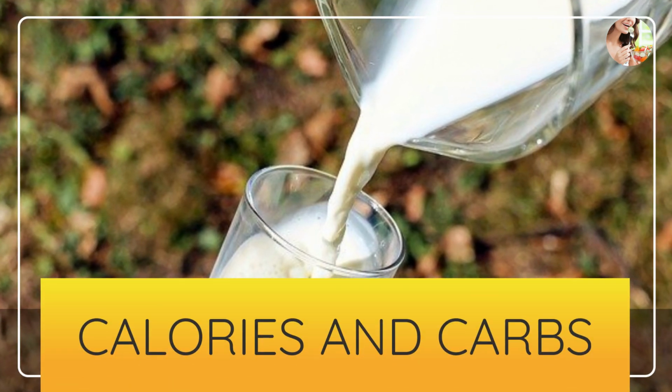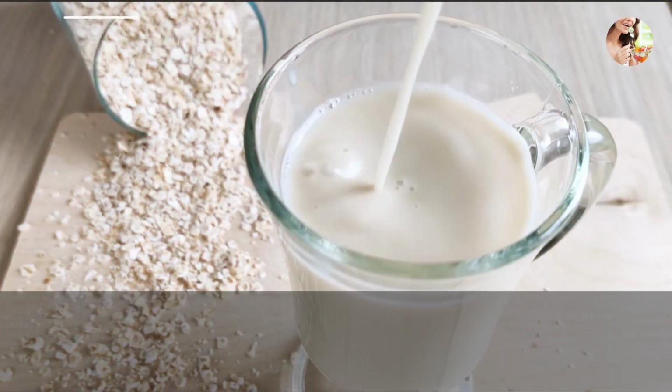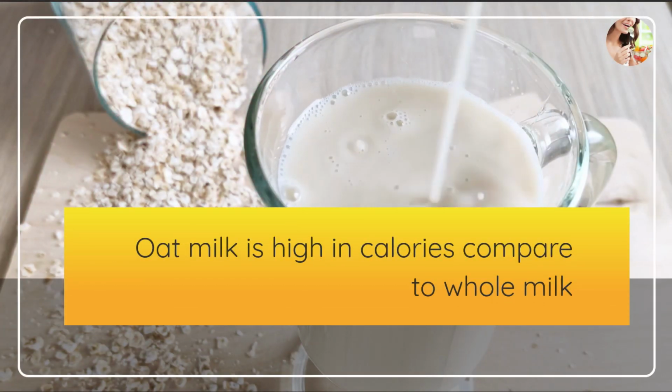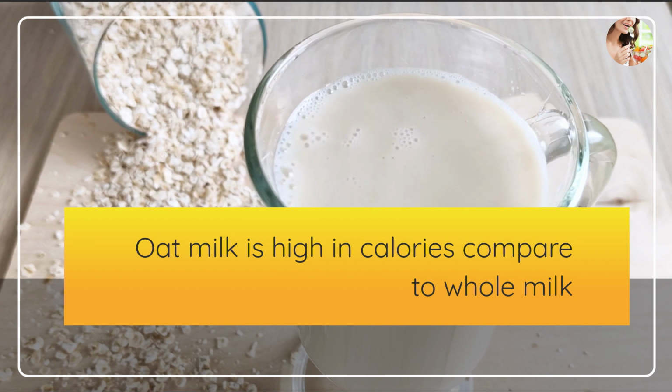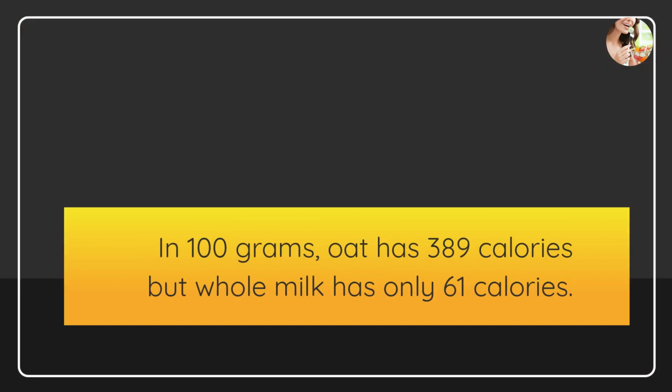Calories and carbs. Oat milk is high in calories compared to whole milk. In 100 grams, oat has 389 calories but whole milk has only 61 calories.